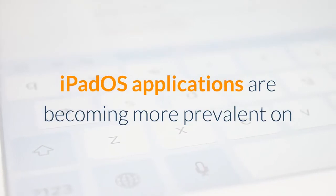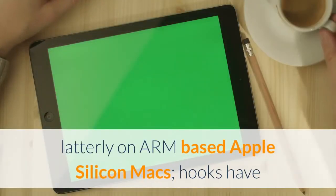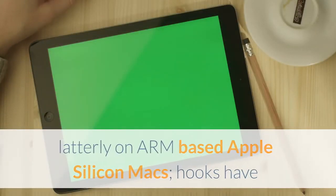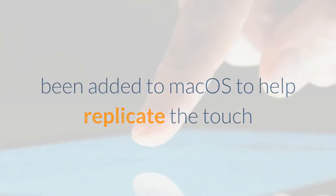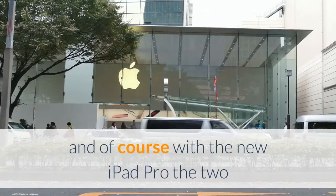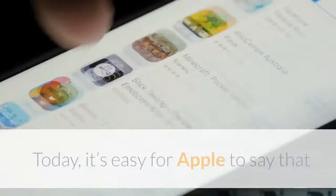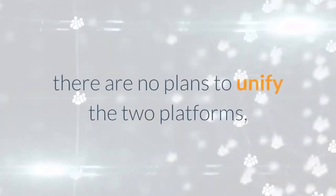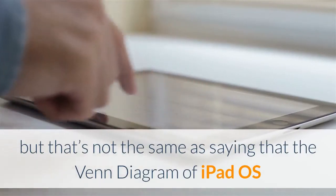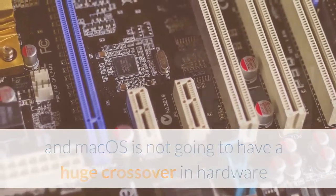iPadOS applications are becoming more prevalent on macOS, first through emulation on x86-based Intel Macs, latterly on ARM-based Apple Silicon Macs. Hooks have been added to macOS to help replicate the touch input that drives the iPad that is not present on macOS. And of course, with the new iPad Pro the two platforms are both running the same processor. Today, it's easy for Apple to say that there are no plans to unify the two platforms, but that's not the same as saying that the Venn diagram of iPadOS and macOS is not going to have a huge crossover in hardware and software.